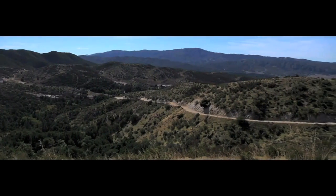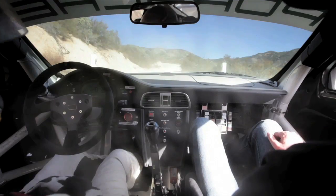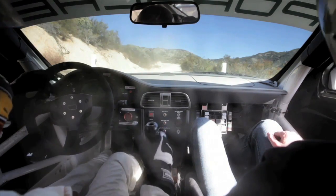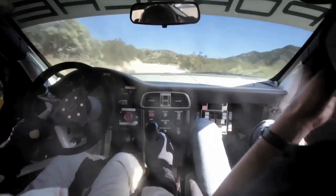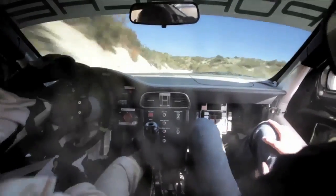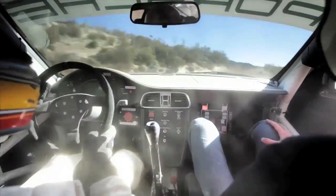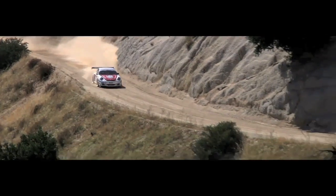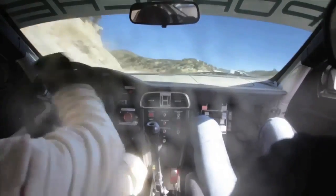Good copy. Clear at the top? Clear at the top. Clear, check 2. Clear. Good to go. Okay, Jeff's at the gate. He's away. Passing checkpoint 1.